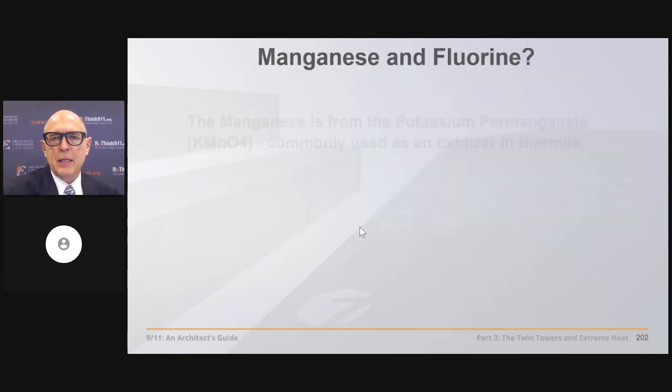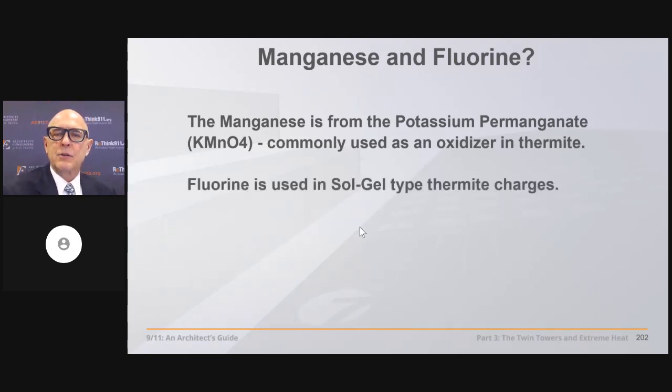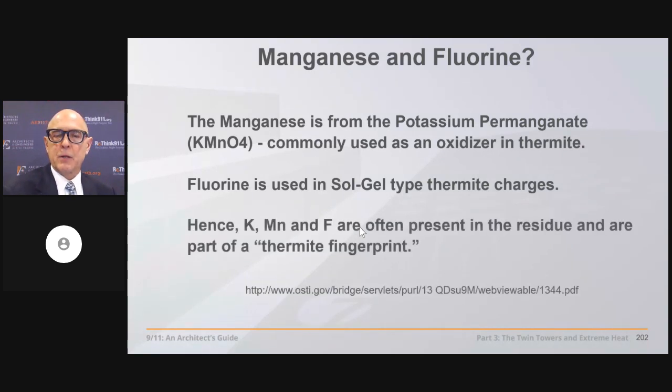What? Manganese and fluorine? Manganese is from the potassium permanganate, commonly used as an oxidizer in thermite. Fluorine is used in sol-gel type thermite charges. These are very special thermite charges. So he says these are present in the residue and are part of a thermite fingerprint.